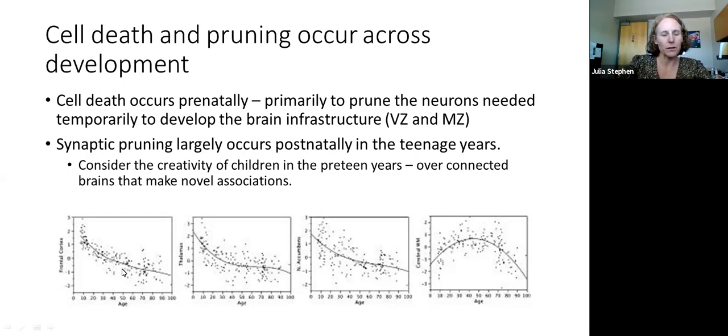What we're showing on the bottom are just the volume or the number of neurons in different parts of the brain: frontal cortex, thalamus, and over here cerebral white matter, which again relates to the axons or the wiring in the brain. So you can see in general, we lose neurons over time. This is across age in years, so we also lose neurons as we age. But what we're really focusing on right now is this very early part of development.